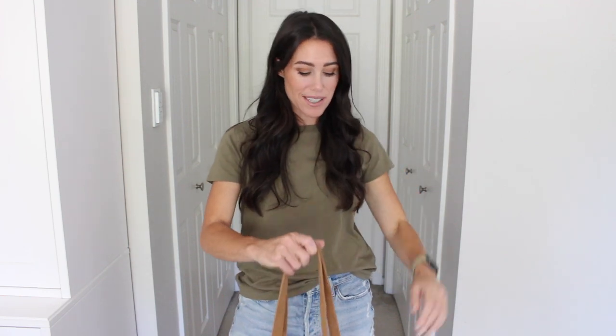Okay, next up, I got a bag from Mango. I love their bags. They have such cute bags and a lot of them are really good quality too. I've had quite a few in my closet for years now, and I saw this one online and I was like, that is so pretty for fall. I will totally use that. And then I got it in and it was even more beautiful in person, and I'm so excited about it.